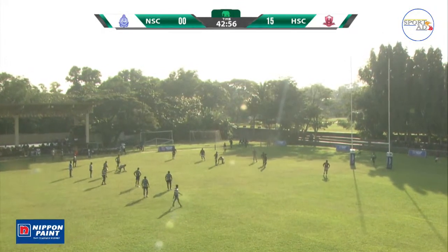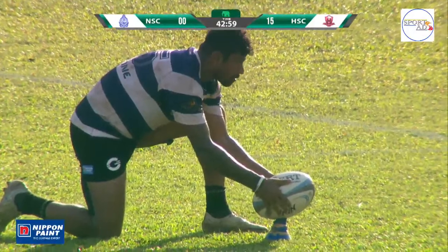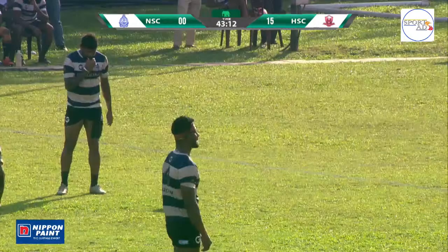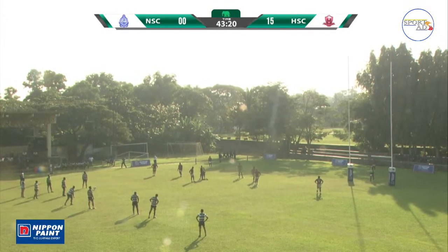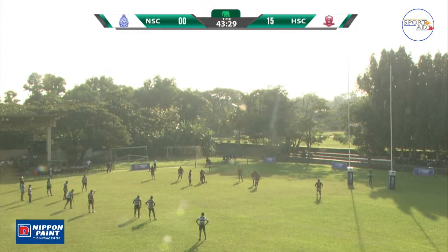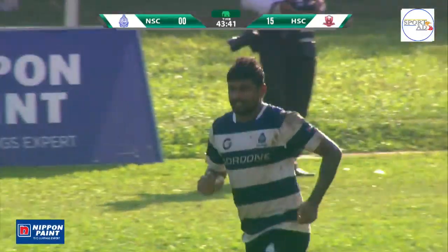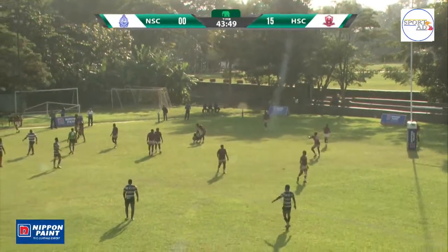So this is the opportunity for Navy to put a score on the board and keep the scoreboard ticking. Kick is taken by Thelina Veerasingha, Navy fullback. And that's the boot, knocks into the post. It was so unfortunate, the ball knocks into the post, and that's a 22-meter dropout for Havelock's.